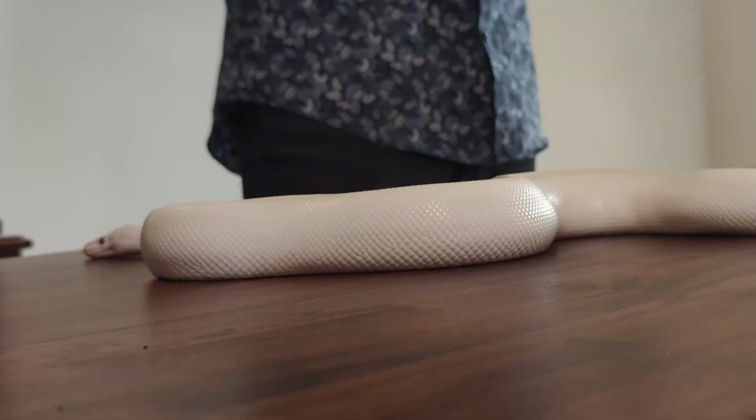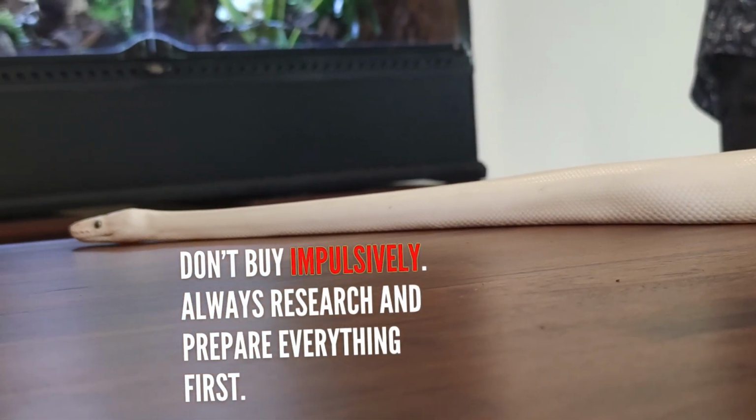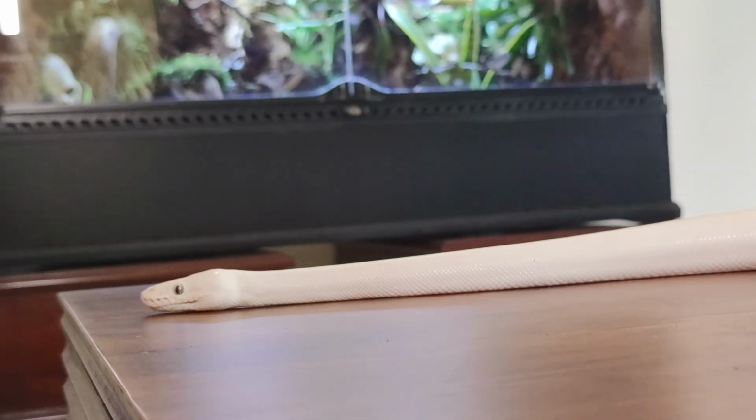you're good to go. You can take that beautiful snake and make sure you've already set up the enclosure at home, ready and waiting for it. Don't buy the snake impulsively, bring it home, and then think about what you have to do for the enclosure. Always be prepared before you take the snake home. That's the most important thing for any animal.